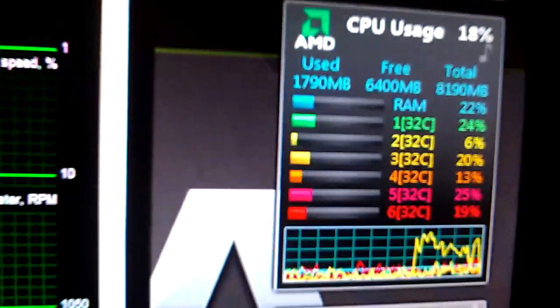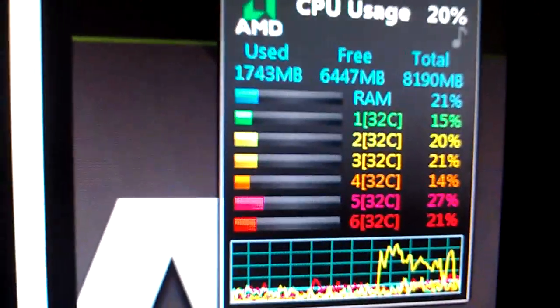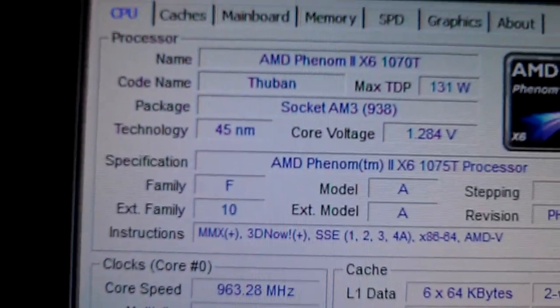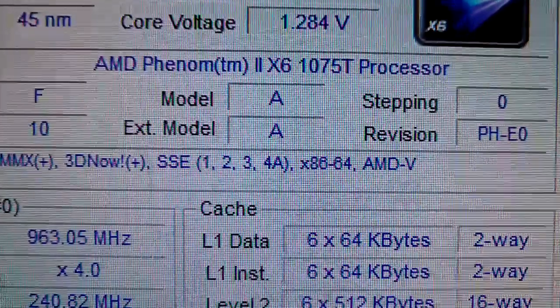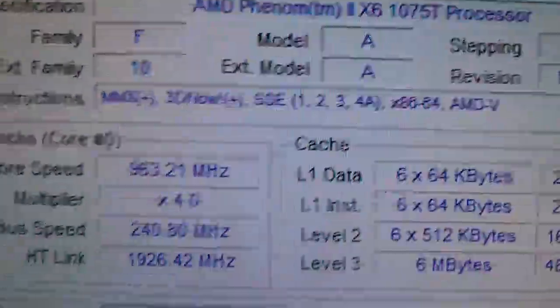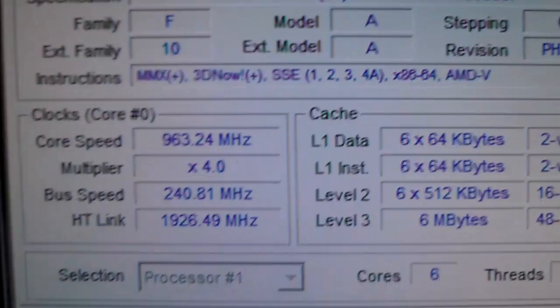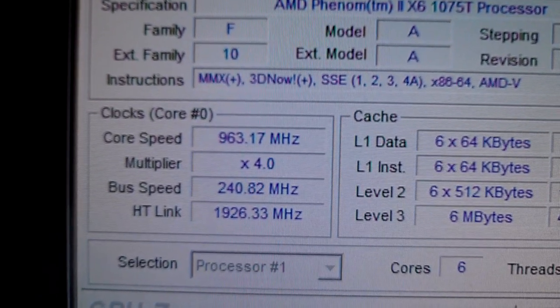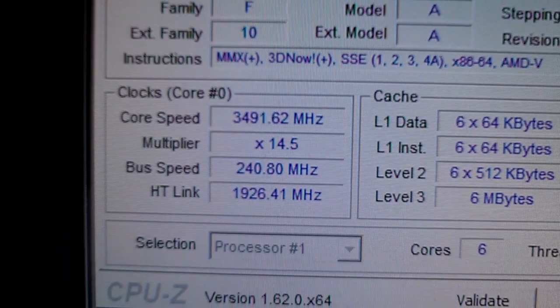And my CPU is also overclocked. I have CPU-Z running here. It's the AMD Phenom II 6-core 1075T, and its stock frequency is 3 GHz. I have it overclocked to 3.4, and it's 3.9 turbo core.